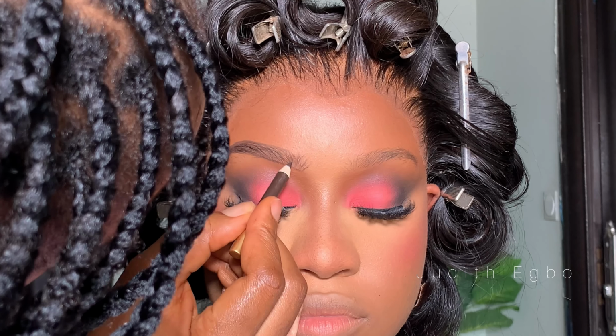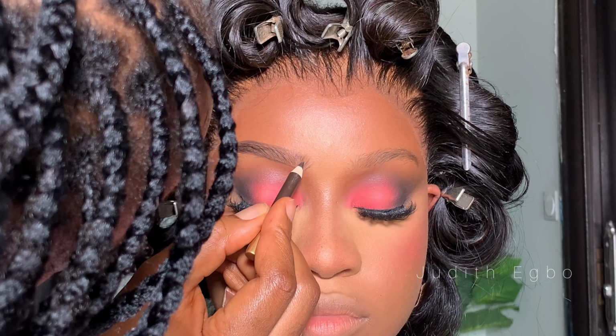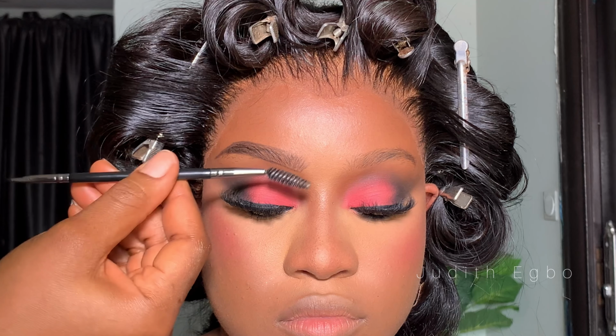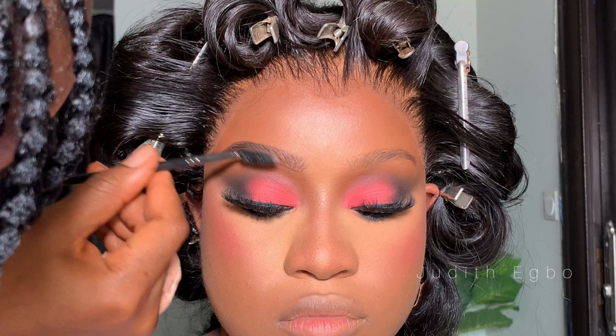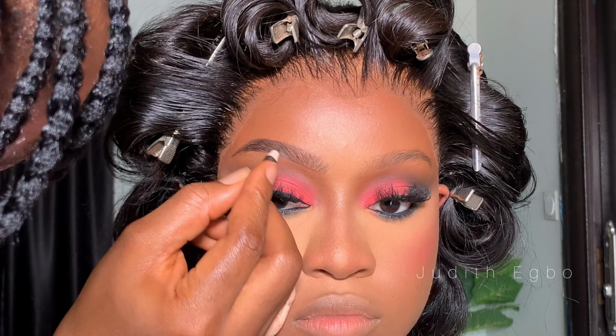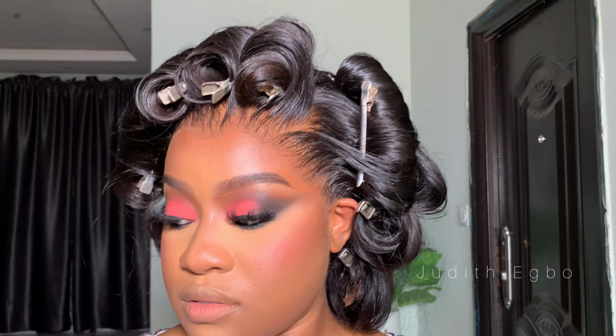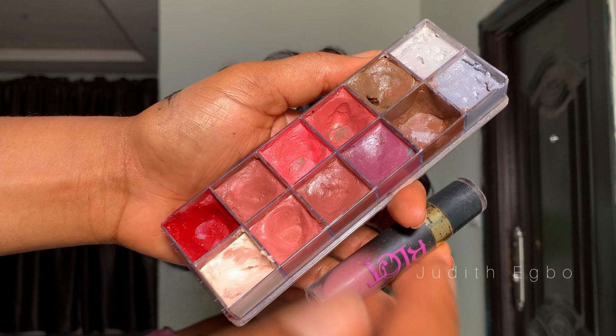This pencil is like 200 naira in the market. So this pencil, I love this pen. This is what I use all the time for the brows. So this is turning into a motivational speech. I was going to just say a little bit about my makeup journey, but then let me just use this opportunity to tell you, don't let anything be your limitation.